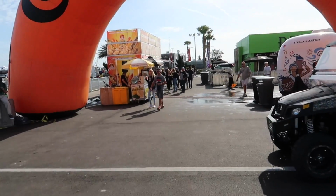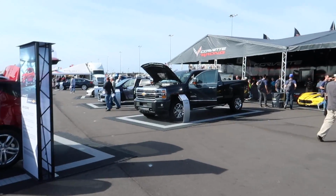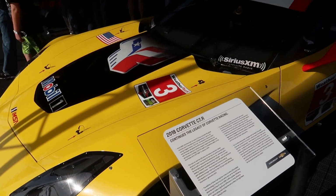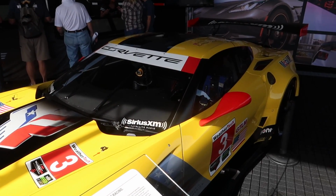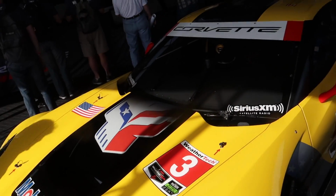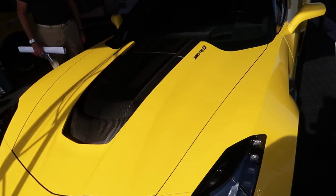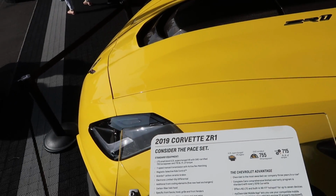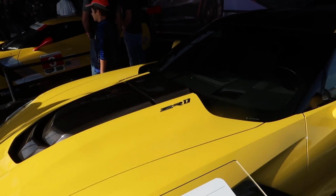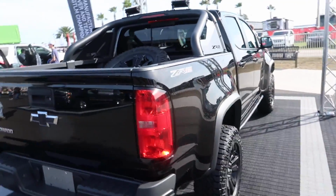Continental Plaza over here. Patron has their own little bar area. That's cool. Somehow I'm in a Chevy display now. Look at the C7R here. Can I drive it on the street just like this? Here's the street version. This is the ZR1. 755 horsepower. I like this. Incredibly impractical, but it's really cool looking.